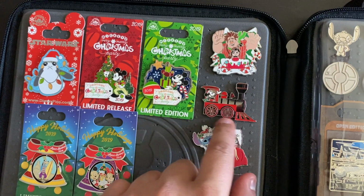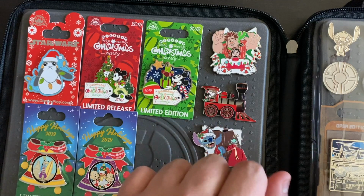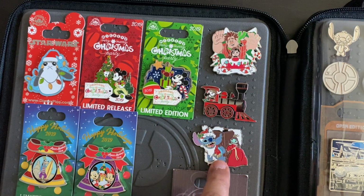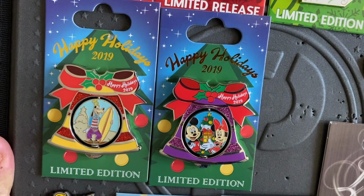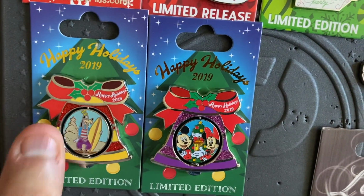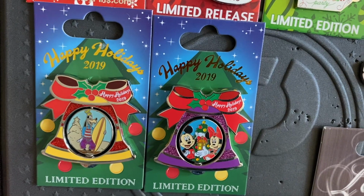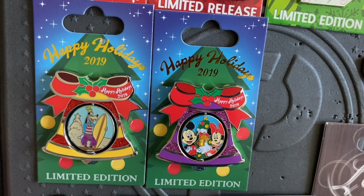These were actually picked up after we got back from our vacation at the Disney store. This is their holiday pin they sell, and then this was also picked up at Disney World when we were down there for vacation. Now, these right here are the holiday swirling bell. I would spin them, but unfortunately they're to the back right there. Now, these are the holiday bell ones.